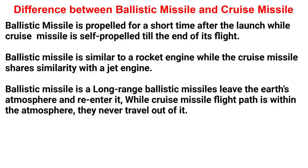Difference between ballistic missile and cruise missile. A ballistic missile is propelled for a short time after the launch, while a cruise missile is self-propelled till the end of its flight. A ballistic missile is similar to a rocket engine, while the cruise missile shares similarity with a jet engine. Long-range ballistic missiles leave the Earth's atmosphere and re-enter it, while a cruise missile's flight path is within the atmosphere; they never travel out of it.